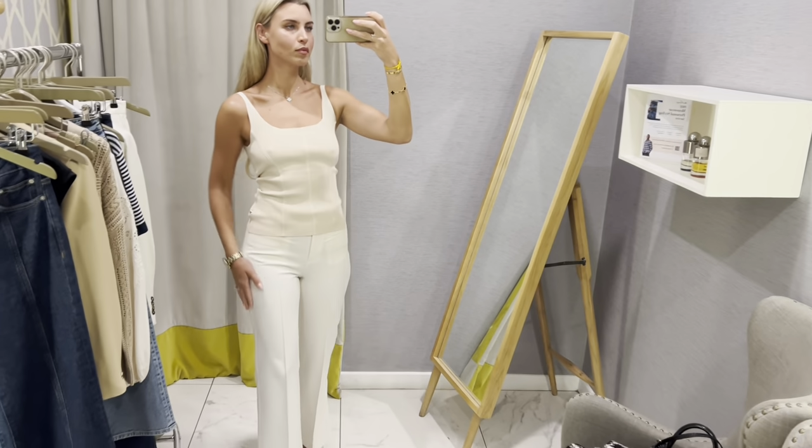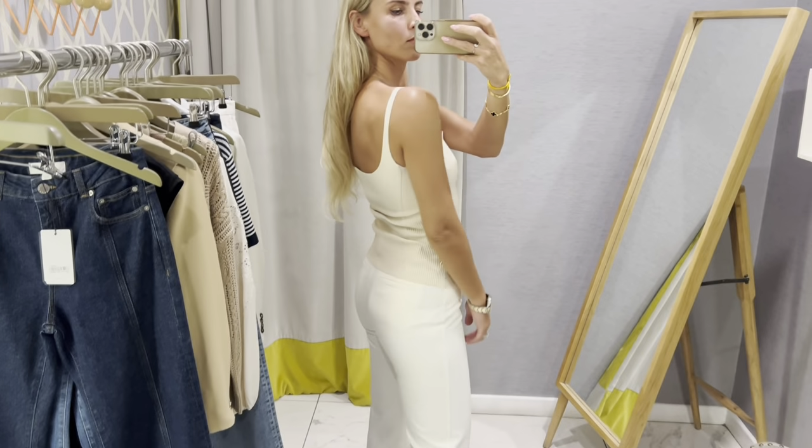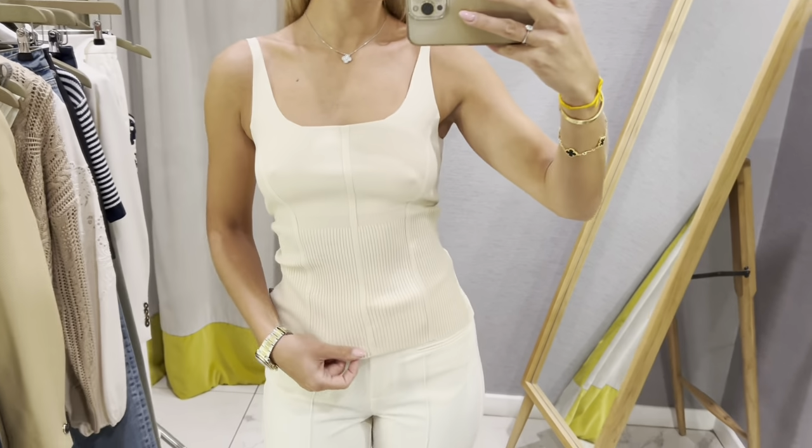These are other white trousers. They are stretchy and a bit more comfortable for my liking. The top is just perfect.